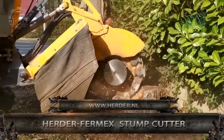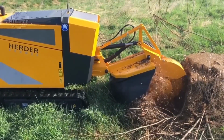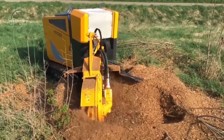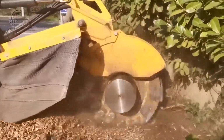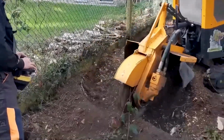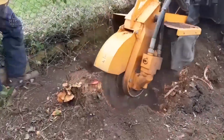Let's now go to the Herder Firmax SCT-630H Stump Cutter. With a compact design and diesel motors of 32 and 75 horsepower, this machine can be used at even the most inaccessible places. Designed to be radio controlled, operators can choose the position of this machine with the best view of the work. Not only that, the SCT-550H also has a standard Caterpillar undercarriage that comes with adjustable width and a standard dozer blade.